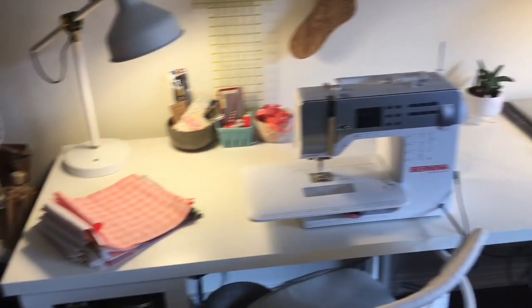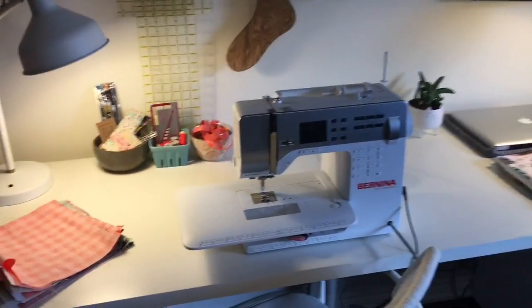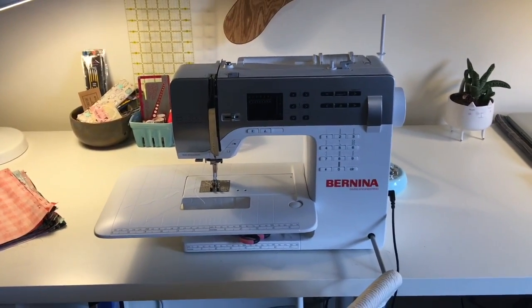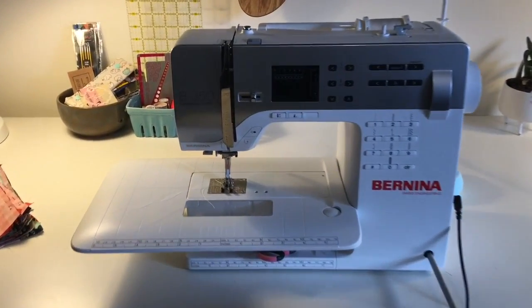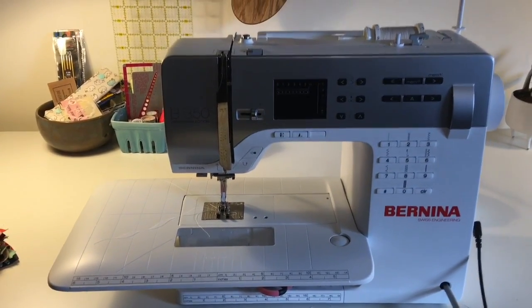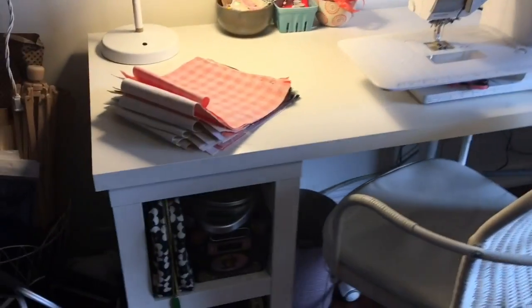So this is just my little area of relaxation. I love this space. I really love sitting at my machine, which was recently upgraded this year. So this is my Bernina. I love my machine. It's the B350 Patchwork Edition. I'm really loving it. It's a really great machine.